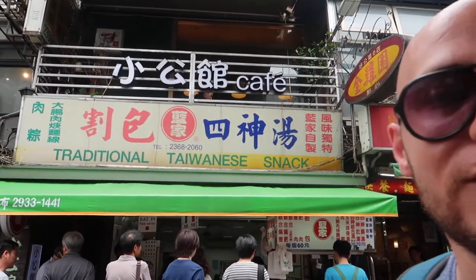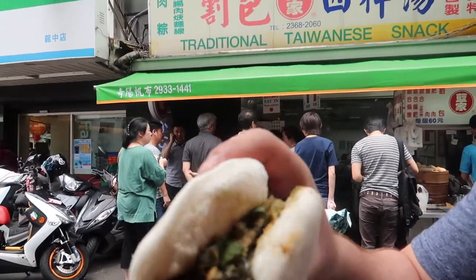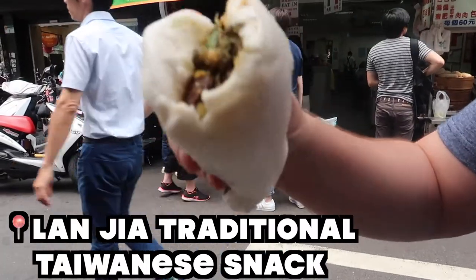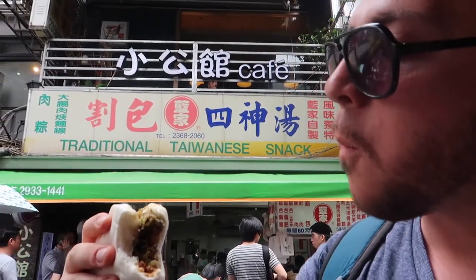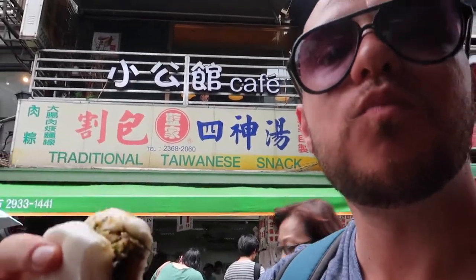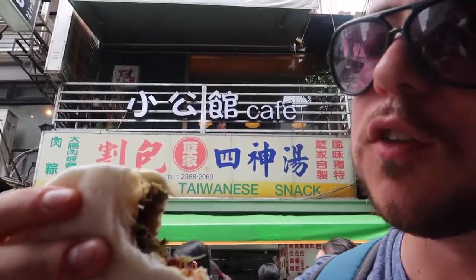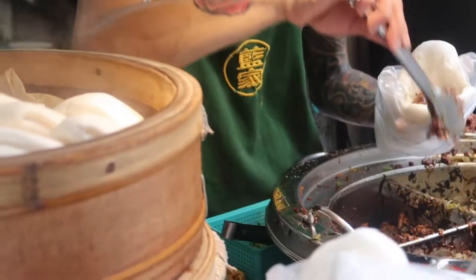Traditional Taiwanese snack, gua bao. It's the bun with pork, pickled greens, crushed peanuts, cilantro, pork belly. Very excited about this. Pork is so tender, billowy bun. I love that crushed peanut flavor in there too. The greens aren't so pickled, but they're earthy. Crap, this thing is falling apart. Uh-oh.